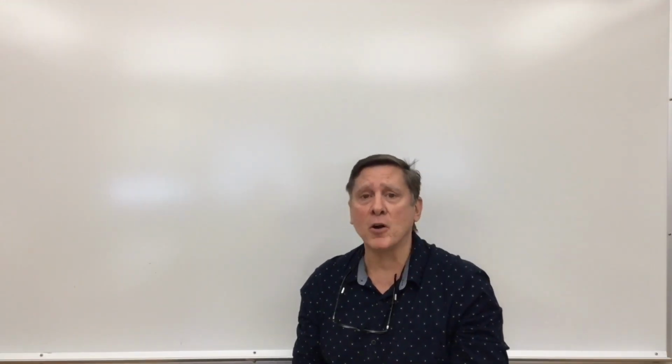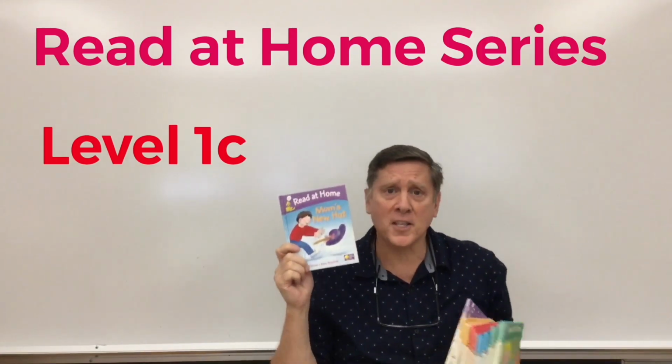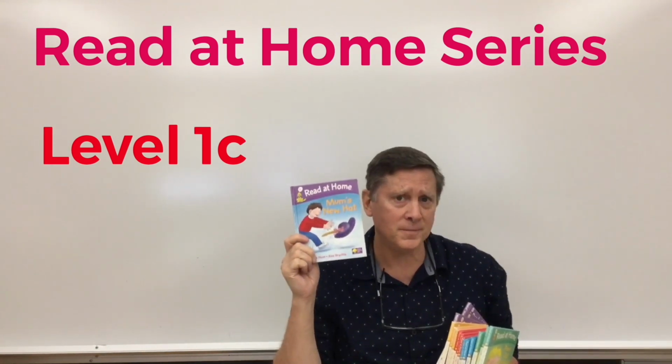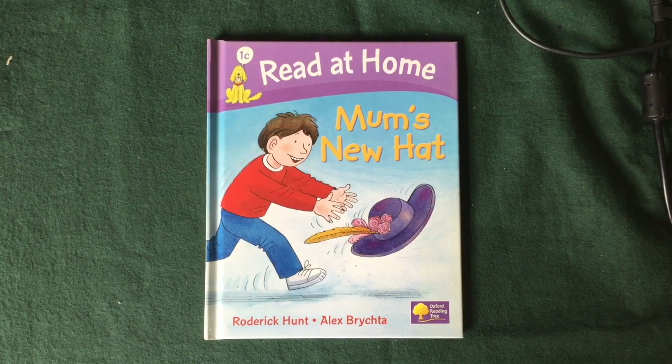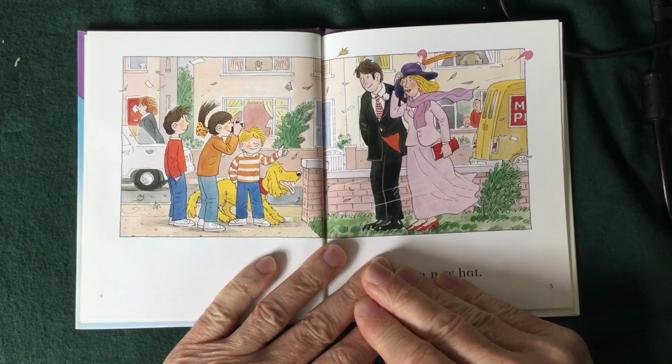All right, so let's get started. Let's take a look at our series of books that we're going to read. All right, let's take a look at the next book in this series. This is book 1C. Read at home, Mom's New Hat, level 1C. A picture walk. What do you see happening in the picture?